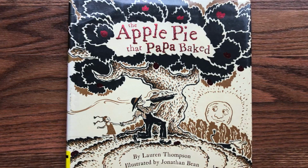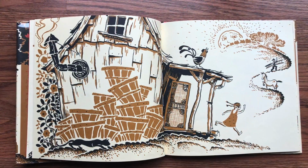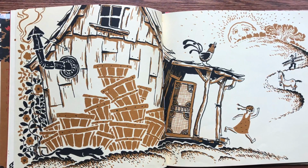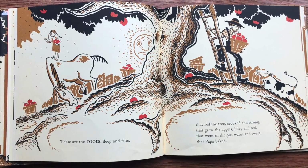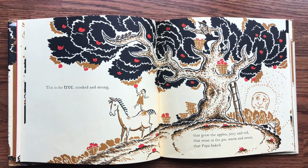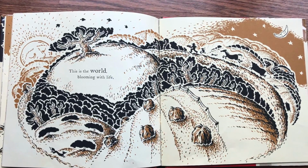So speaking of apple pie, The Apple Pie That Papa Baked. I'm not sure if this cover is translating on camera, but the cover of this book has the most beautiful red foil text and just little details on the cover. It is so beautiful. The star of this book is definitely the illustrations. There are actually several pages in the book that do not have text and only have illustrations. And the text of this book really builds upon itself. You're repeating some of the same things over and over. For instance, this is the tree crooked and strong that grew the apples juicy and red that went in the pie warm and sweet that Papa baked. This is definitely one of our favorites this year, and I think you will enjoy it as well.